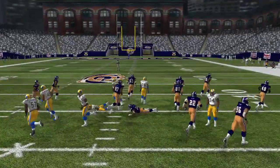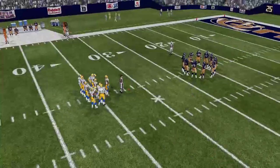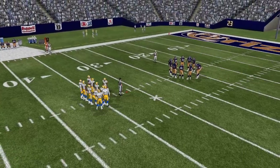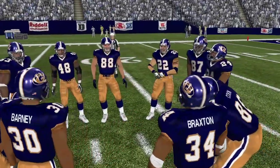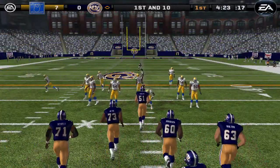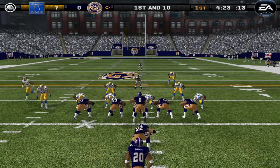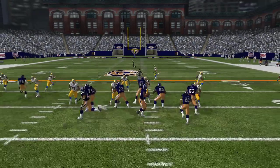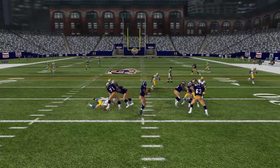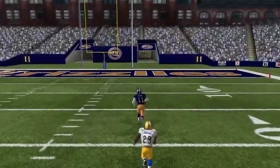They don't want to fall out of contention early, so they'll be looking to put together some kind of scoring drive on this possession. Tyrone Braxton, I believe, on the return there. Here we go. Out of the I formation. All right, we got Aikman starting, Earl Morrell, and Mitt Plum as the quarterbacks for this team.